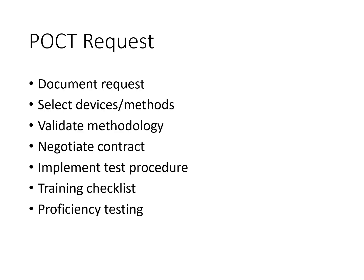You're going to want to try to negotiate that contract if you can, so establish agreements with the device manufacturers or vendors, and define terms for purchase, maintenance, support, and training. Then you're going to implement the test procedure, and when you do that, you want to make sure that you develop and standardize testing protocols. You're going to integrate point-of-care testing into clinical workflows, and then you want to also ensure proper documentation and record keeping.